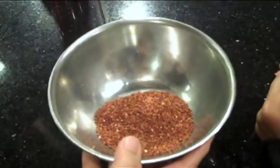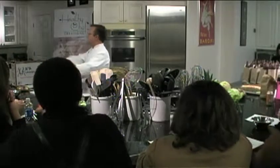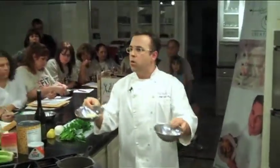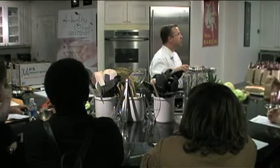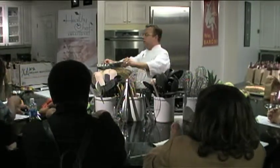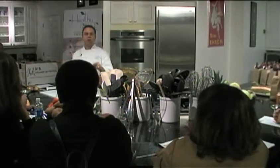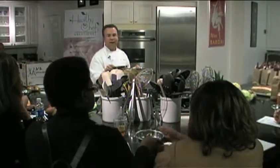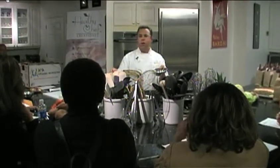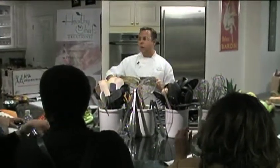The next grain is quinoa. Quinoa is an ancient grain from Peru. It's considered to be the most nutritious grain in the world. It has all essential amino acids that our body needs. It's a complete protein. Not only that, it's full of nutrition. It's full of vitamins and minerals. It tastes great. You have two different kinds, red quinoa and white quinoa. Today we're going to be cooking red quinoa.